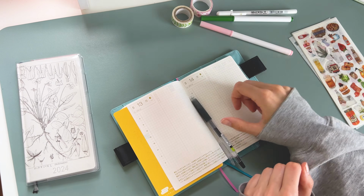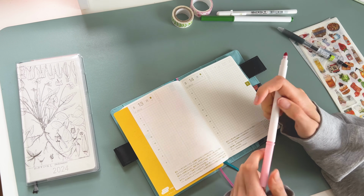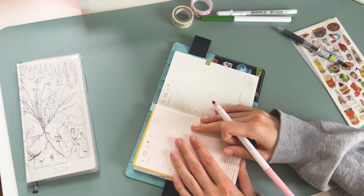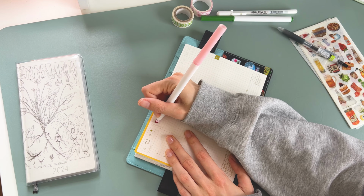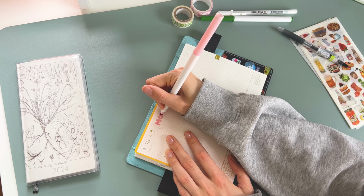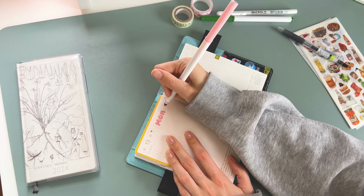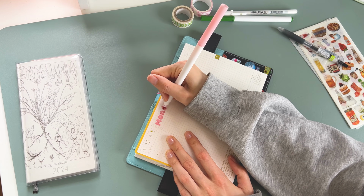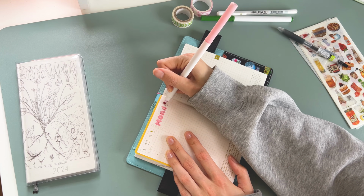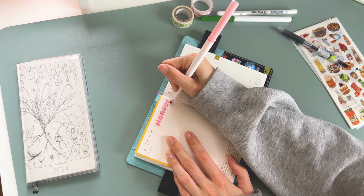This week I thought I'd do something a little bit different and take you all along for a week in my Hobonichi. I thought it would be fun to record myself throughout the week as I go through my daily entries. When I have a pretty normal week, no crazy trips, no super overloaded work schedule, this is what my journal tends to look like. And I like to match the spreads that are on opposite pages so they look like they go together.